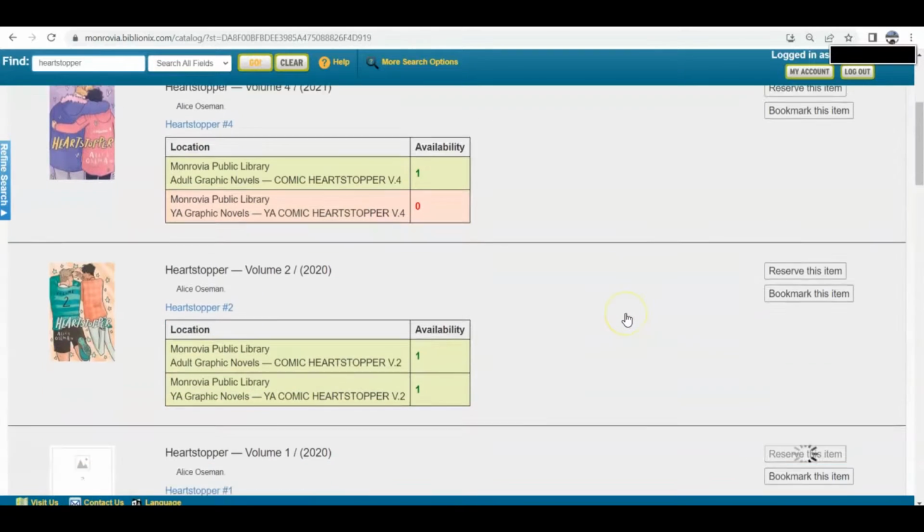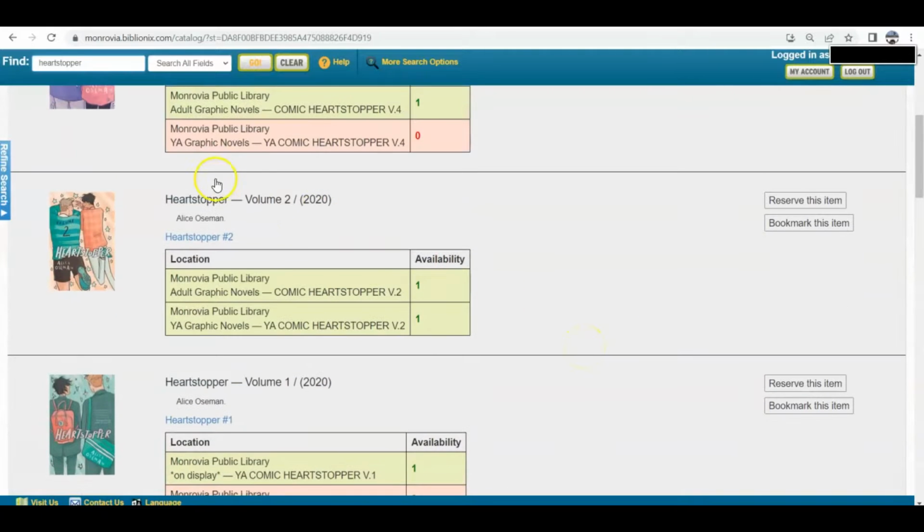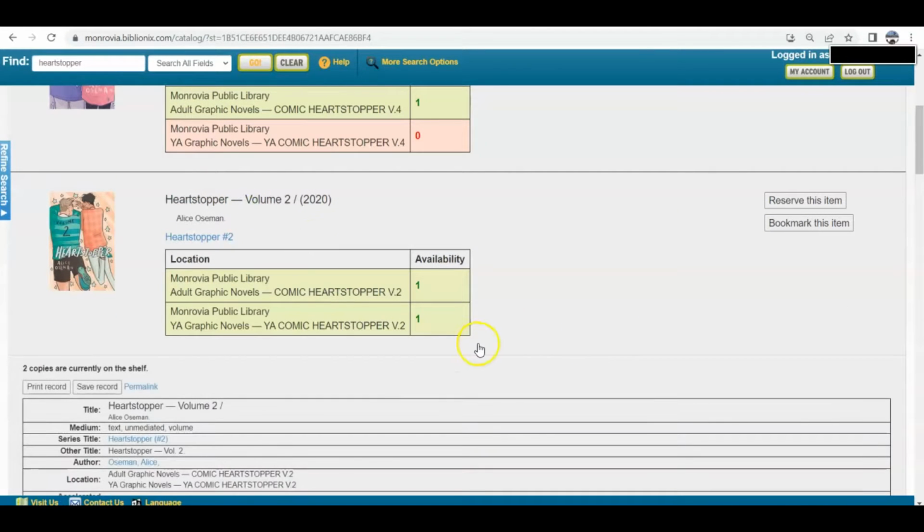Scroll down to find the item you're looking for. In this example, I'm looking for the second volume of the Heartstopper series. Once you find the item you want, click on the Reserve This Item button.